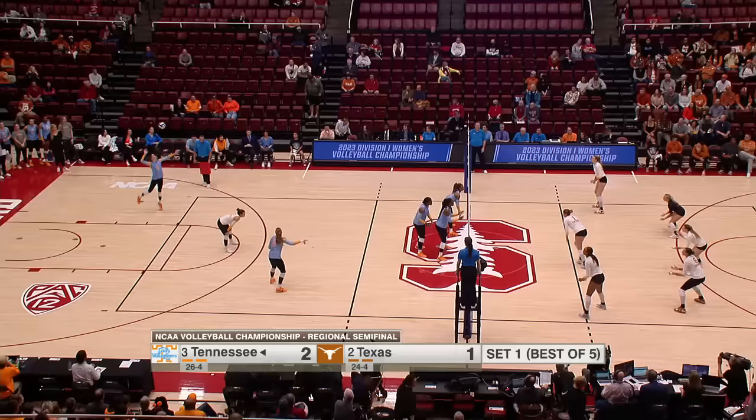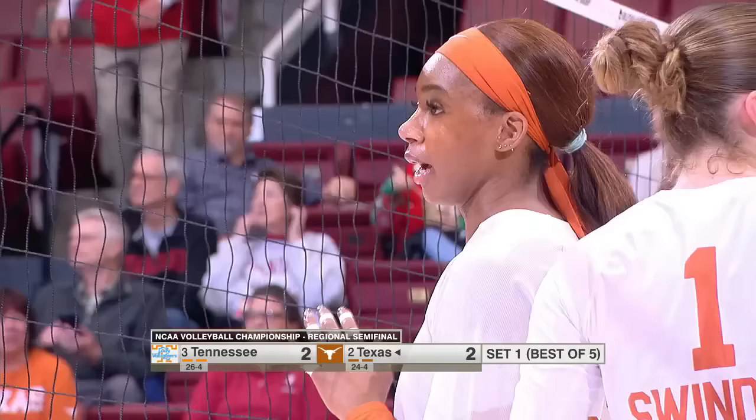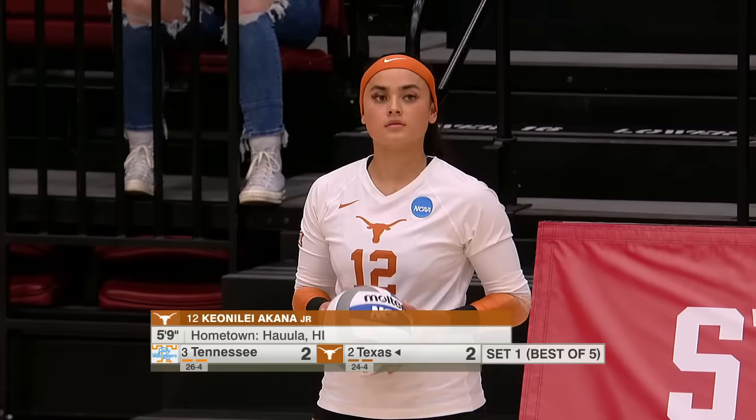Ashlyn King comes on to serve. Serves it at Emma Halter. And then they work the middle. The Longhorns get the kill from Asia O'Neill, coming off a 14-kill, 10-block performance against Texas A&M in round 1. Added 6 more kills and 5 blocks in round 2. And has yet to commit an error in tournament play, hitting for sky-high efficiency.